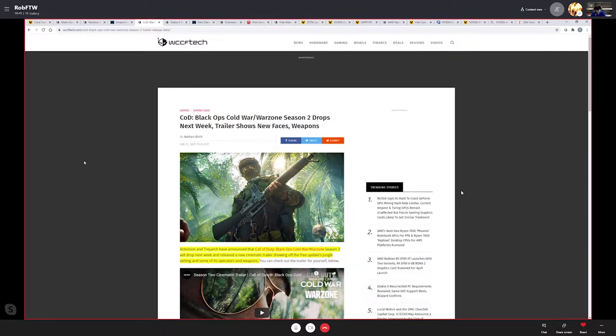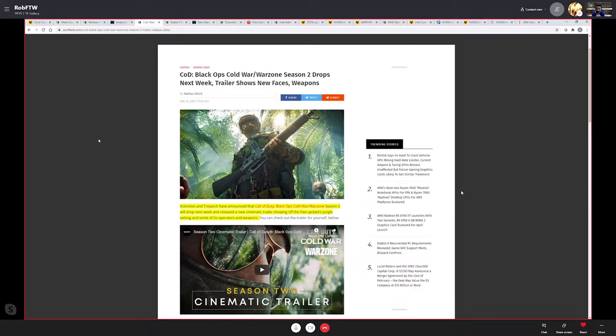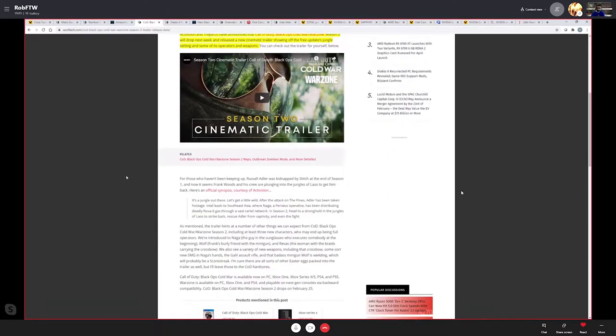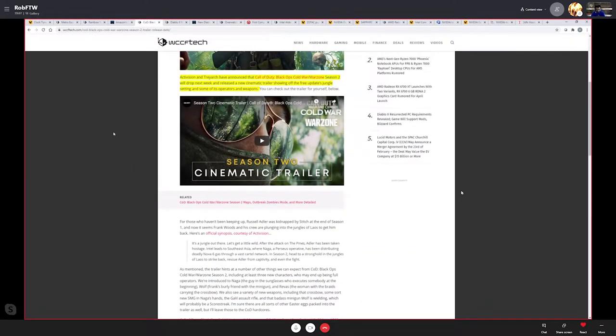Anyways, Call of Duty: Black Ops Cold War Season 2 drops next week. This is looking good. Activision and Treyarch have announced that Call of Duty Black Ops Cold War Warzone Season 2 will drop next week and release a new cinematic trailer showing off the free updates, jungle setting, and some of its operators and weapons. This article is a few days old. Since it dropped, there's been more news that came out about this.